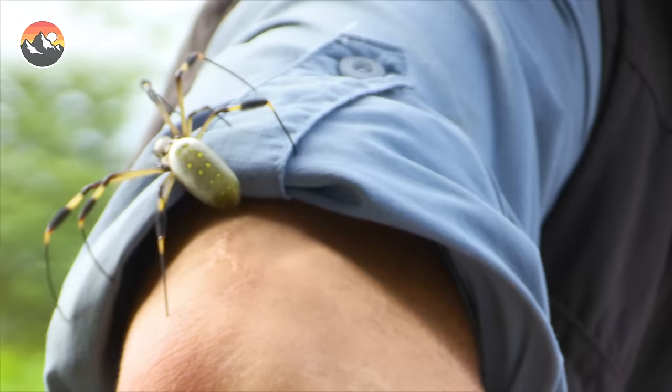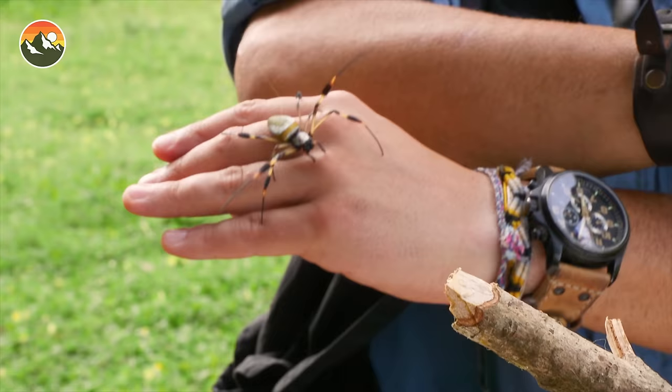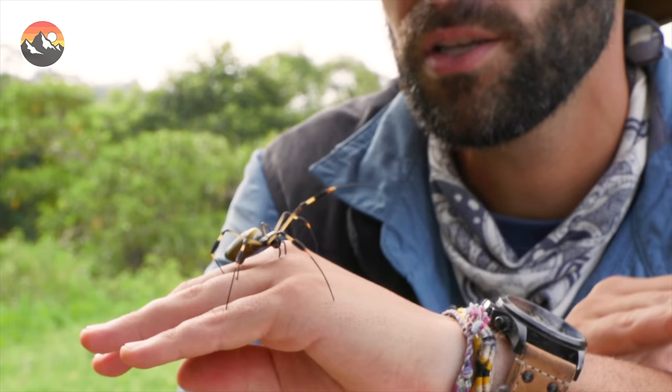Boy, I'm losing control of it. It's getting back here. Let's see if I can get it onto my hand, and around this way. There we go. It's got its legs up in the air. Let me see if I can keep it completely calm there. You can see my hand is shaking a little bit.